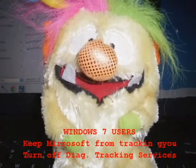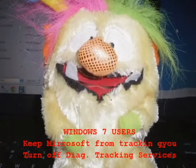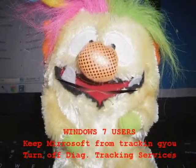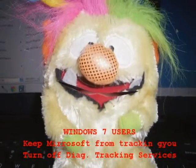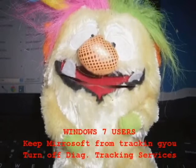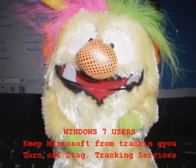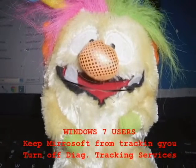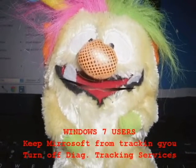Now, if you got Windows 7 and you don't want Microsoft to track you, there's something you can do to keep them from following your movements, because they do follow your movements. Now, simply in the run command, type in services.msc, and a little box will open up, and then look under the management console for administrative tools and services. Scroll down until you find diagnostic tracker service, and then that's set to automatically start. Disable that, and that'll keep Microsoft from following you.